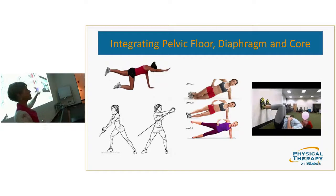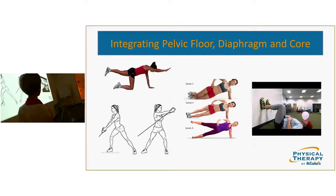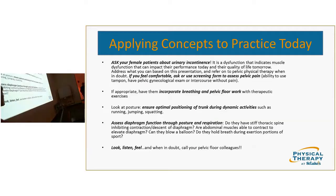There was a paper that came out in 2010 on the value of blowing up a balloon. I use balloons with patients a lot. Any of you who've been to PRI and done any postural restoration work, they do a lot of balloon work with that. So that's a great way to train patients.